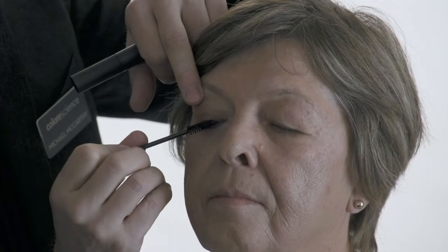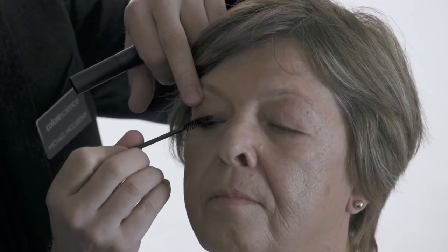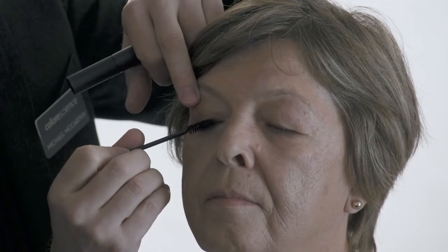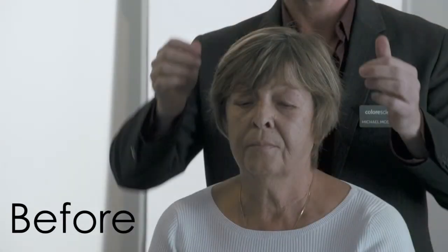It's a unique tone of black, one that if you compare it to traditional black mascara, it has actually much more warmth. And so it's very wearable by all tones of lashes, regardless of how light they might be. So again, we've done just the one side of her face so that you can see a tangible difference.